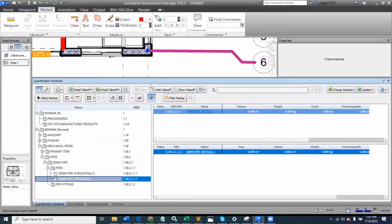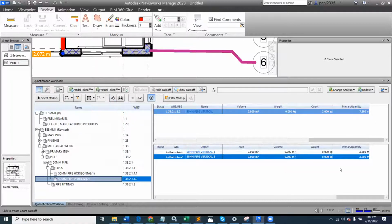So if I have another place where this pipe is going to be rising, I only need to use this count tool and indicate that this pipe is also rising here, another of that pipe is here, and the total will be aggregating. Now it has gone up to 7.2.